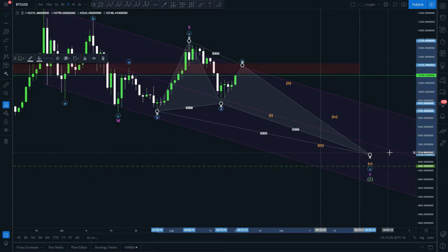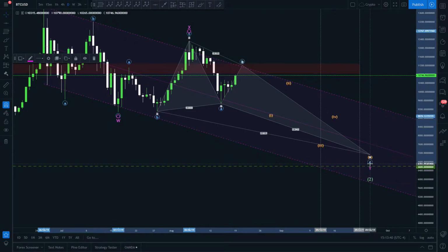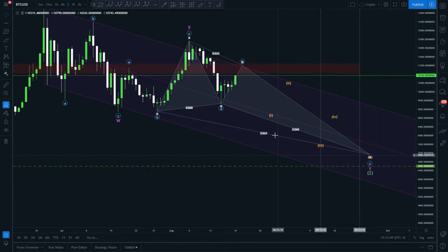So that is just about $7,200, where me and a lot of other people, Dark Energy and others, have been calling for our final move on this, and it's right about here, which is also, like you saw with the main Fibonacci measurement, just in the 618 zone. All of these numbers correlate, so that pretty much makes sense if this was to play out.